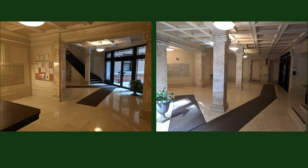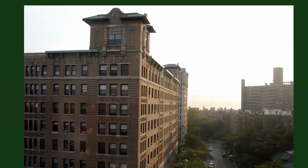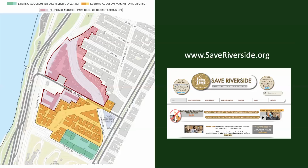That brings us to the end of our walk. Here's another view of the Grinnell, an aerial view taken from the Sutherland. Again, if you have questions, feel free to pop them in the chat box. I'll mention that there's a group called the Upper Riverside Residents Alliance that is trying to expand the Audubon Park Historic District from that yellow area you see down there at the bottom to include all of that pink area. It would more than double in size.